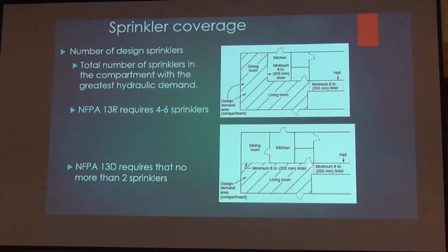And then the doors come into play because common sense would say they should be shut. But that's just your design area. So you're limiting this area to the 2 sprinkler heads, that's your maximum design area for flow.